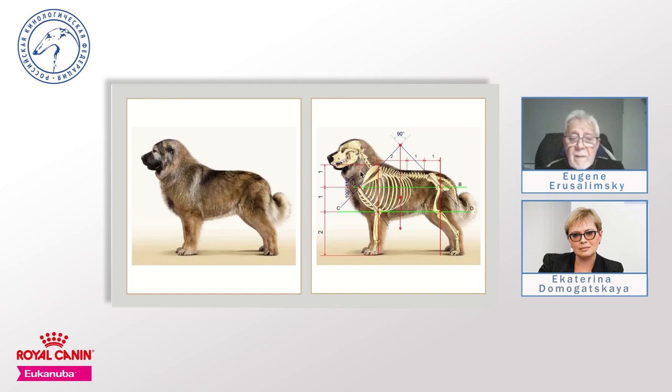3 to 2, 2 to 3, 2 to 5, or 3 to 5. 2 and 3. 1.5 times shorter than the skull.